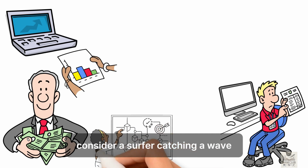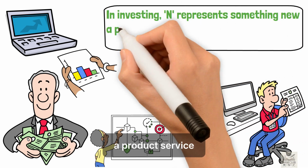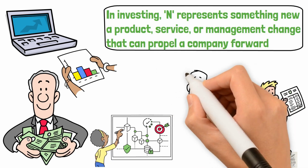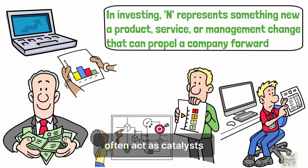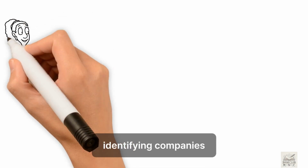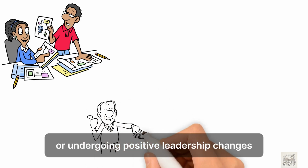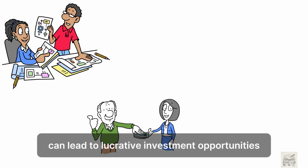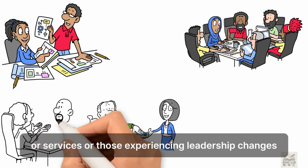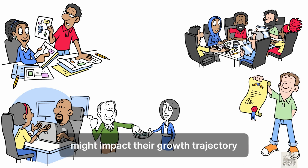Consider a surfer catching a wave. Timing is everything in investing. N represents something new, a product, service, or management change that can propel a company forward. Innovations or strategic shifts often act as catalysts for significant stock price increases. Identifying companies introducing groundbreaking products or undergoing positive leadership changes can lead to lucrative investment opportunities. Stay informed about companies launching new products or services, or those experiencing leadership changes. Assess how these developments might impact their growth trajectory.